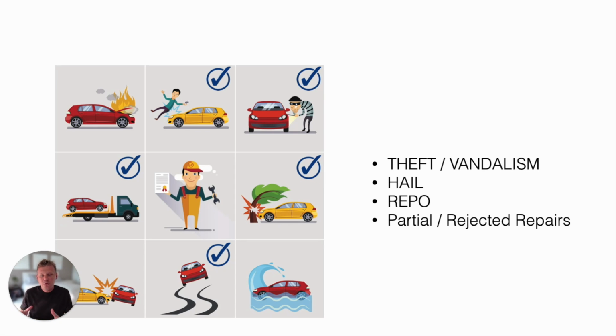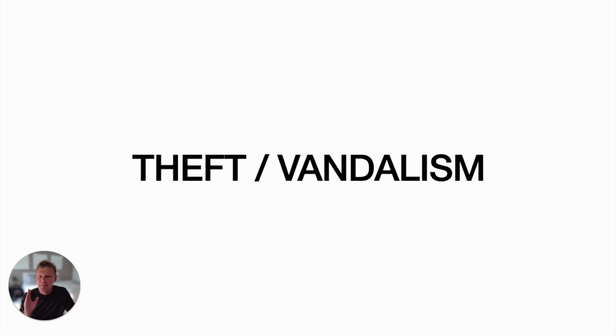But if you're new to salvage auto auctions, or you don't have much experience, or you're like myself, where I buy only a handful of cars at salvage auto auctions, it's still enough. You're still going to find lots of cars with huge discounts. So we concentrate on theft and vandalism, hail damage, repossession, and some partial and rejected repairs. You can find some amazing deals.